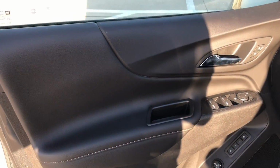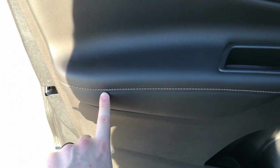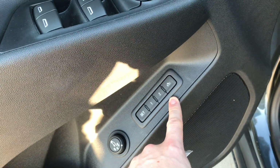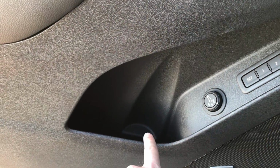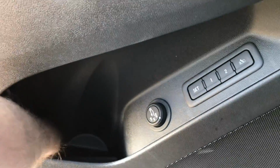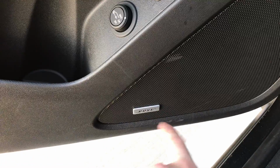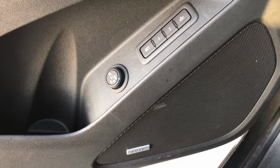Before we get inside, I'll show you this door. We have nice soft door trim. You can even see the stitching right there down below. We do have memory seats right here on this model, as well as automatic windows right there. There's also a decent sized bottle holder right here that is actually pretty tall and wider than it looks. Plus, the compartment does go a little ways back. Not to mention, you see the Bose sticker right there. Paired with our screen, we have a 7-speaker, 2-subwoofer system.